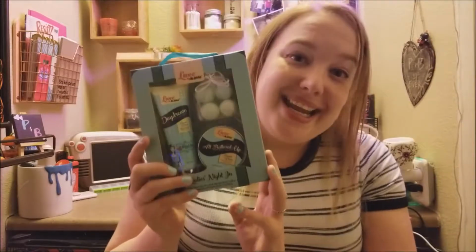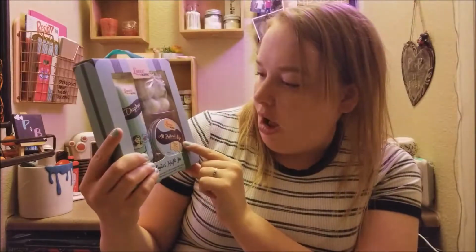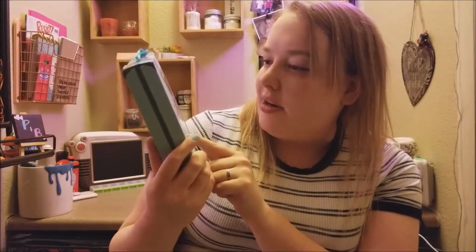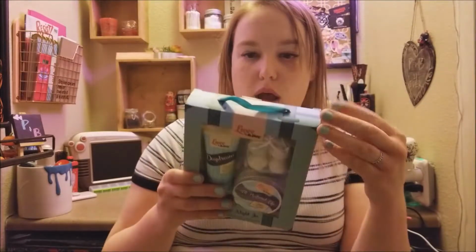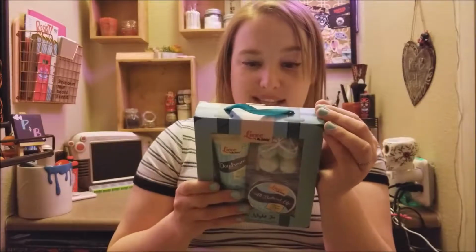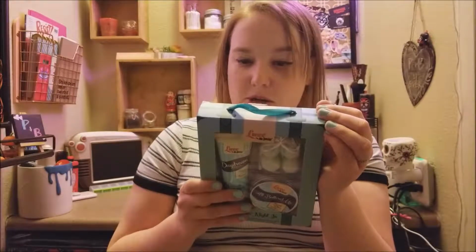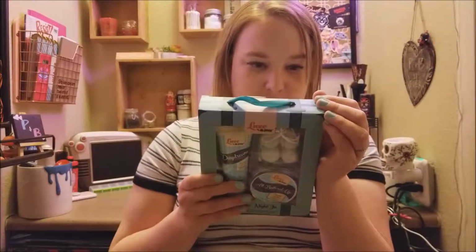So last thing we have here is the Ladies Night In kit. Like I said, this is in the Sweet and Clean scent. So it's a trial size of their All Buttered Up body butter, their Daydream shower cream, and then a couple of bath bombs here, which are the Bubble Teeny bath bombs. This says, what's better than a wild night out, a relaxing night in? Pamper someone special or spoil yourself with this luscious sugar cream scented collection.